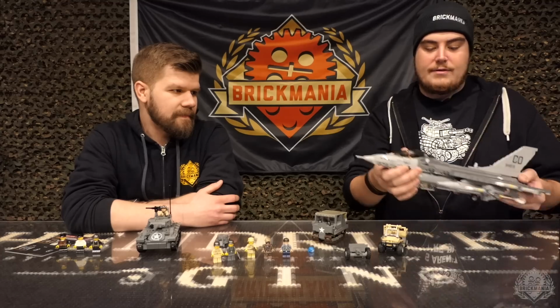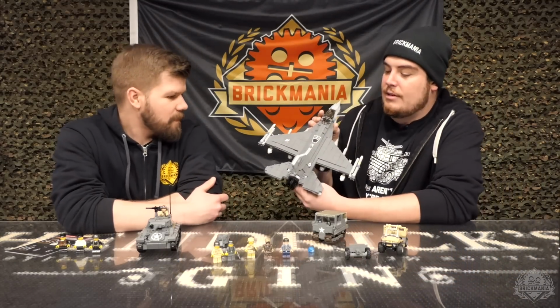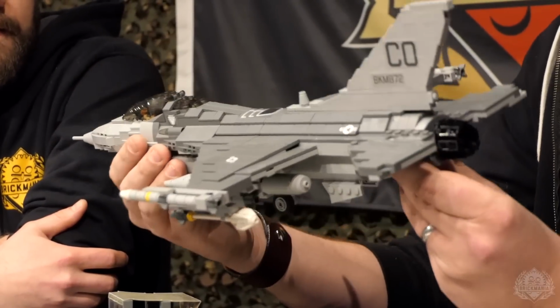Quite the lineup. A lot of minifigures going on. We got a lot of back in stock and some new too. So let's dive in. I suppose first we should go with the F-16 Fighting Falcon, because it was the first officially licensed Lockheed Martin kit to return, now with its full missile loadout. So this thing is totally awesome.